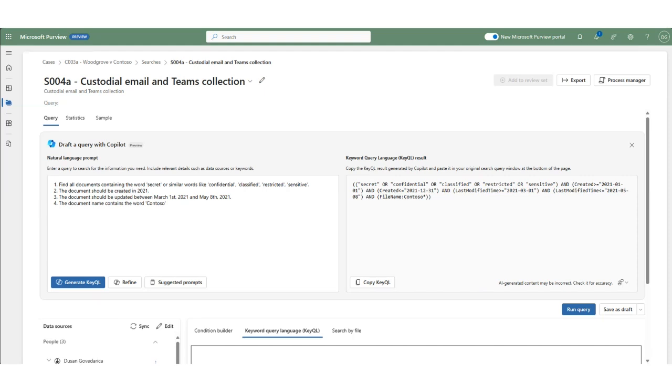So this will then give you the more advanced searches. You could copy this query and then run your query off the KQL that was developed from your natural language selection. Absolutely. It's great that we can utilize Security Copilot within eDiscovery to really make it easier to get those queries created and used for our customers. Absolutely.